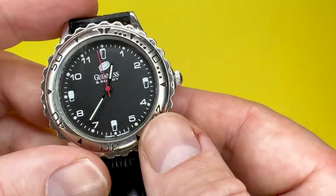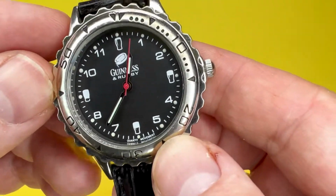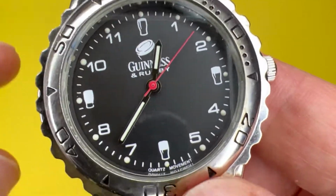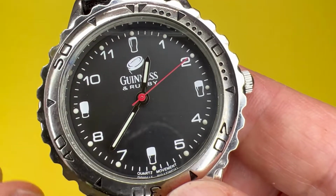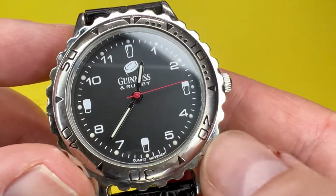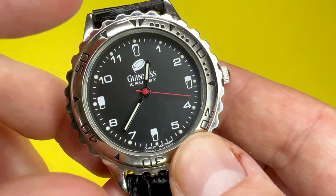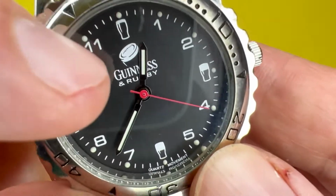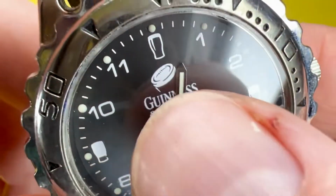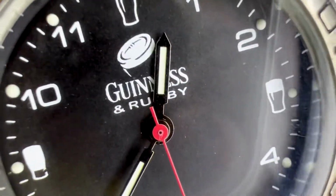Now, talking about the actual dial, it is a very nice simplistic affair. If I bring it a little bit closer to the camera, you will notice a very nice black and white contrasting look to it. And what I love about this watch is the little bits of detail. You've got the Guinness and Rugby logo, with the rugby ball making up the top part of the Guinness pint, which is a very clever touch by the designers at Guinness.